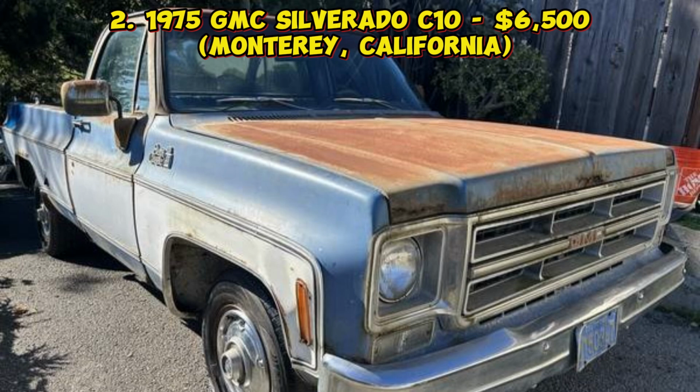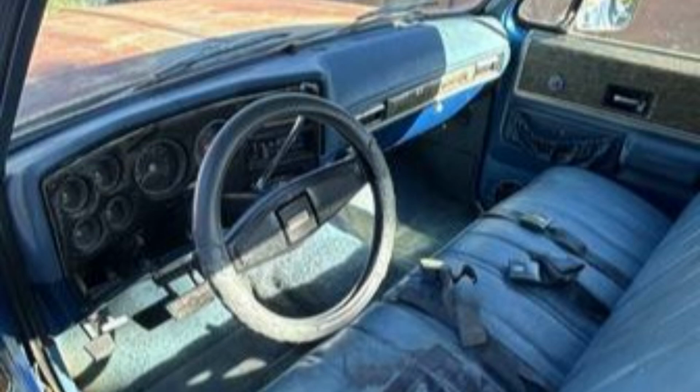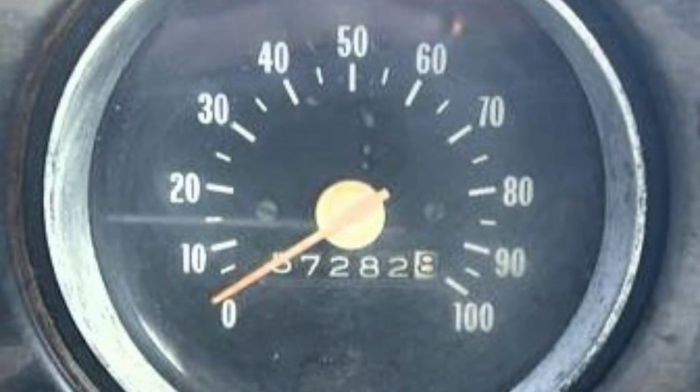2. 1975 GMC Silverado C10, $6,500, Monterey, California. This 1975 GMC Silverado C10 is powered by a 350 V8 engine and automatic transmission. Priced at $6,500, it has 157,282 miles and a clean title.